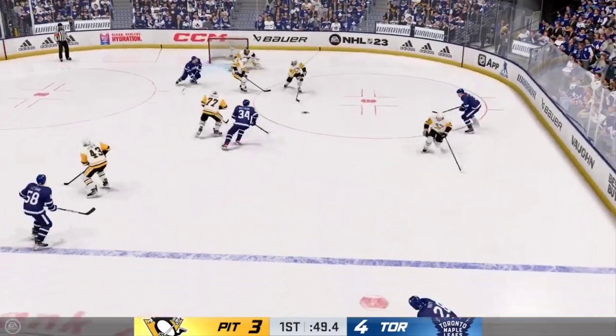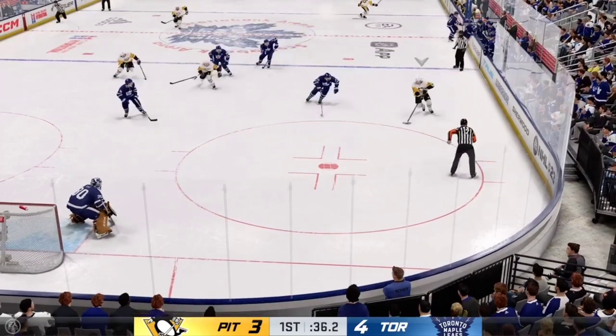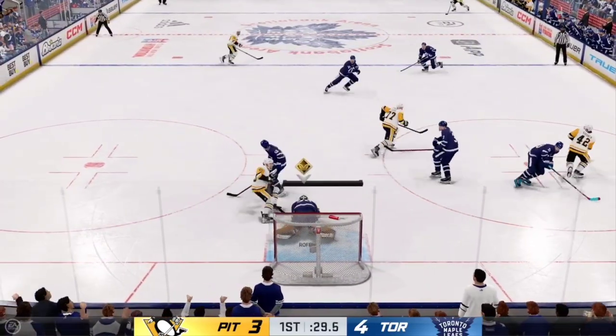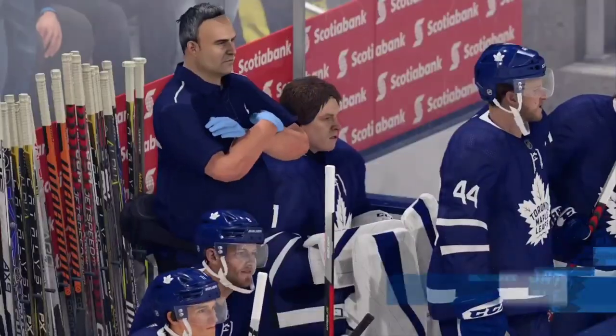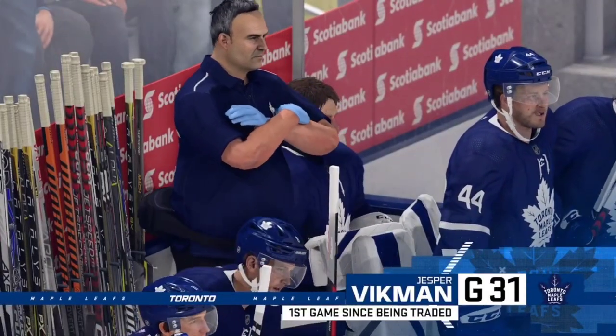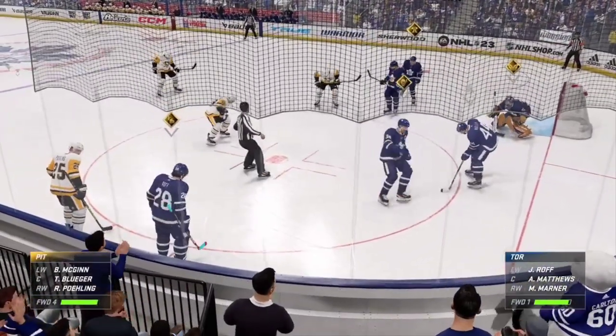Winding down the final minute of this opening frame. Steps inside. Here's a feed in front, and that's stopped! Crisp's on top of that one for a whistle. A little bit of traffic starting to form around the net. He's got plenty of time to look at himself in that jersey during stopping.